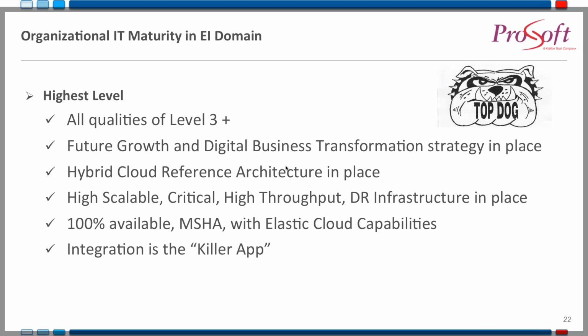And most of these SaaS applications that you can adopt in the market today are API-based as well. So most SaaS applications create APIs for interfacing. And of course, these APIs are also being standardized with OAuth and OData. And integration, which then orchestrates these APIs with other SaaS applications or on-premise applications, will constitute your business logic, and that's why it's called the killer app.